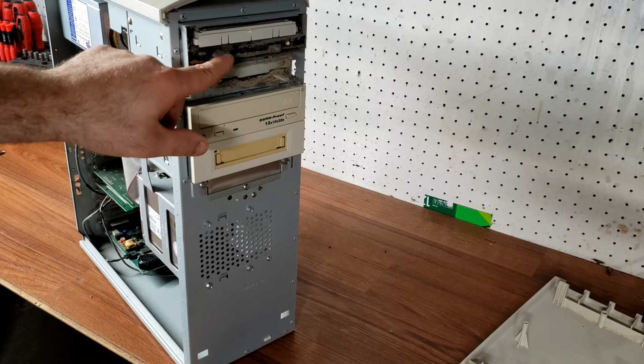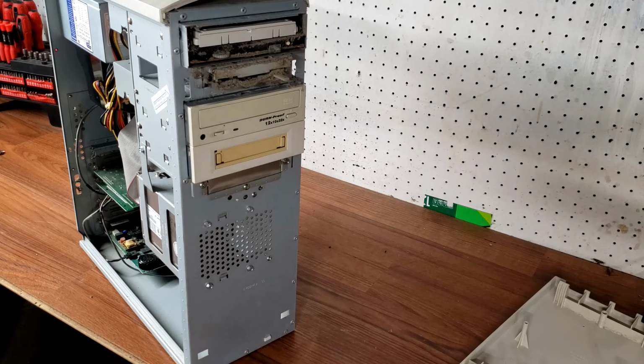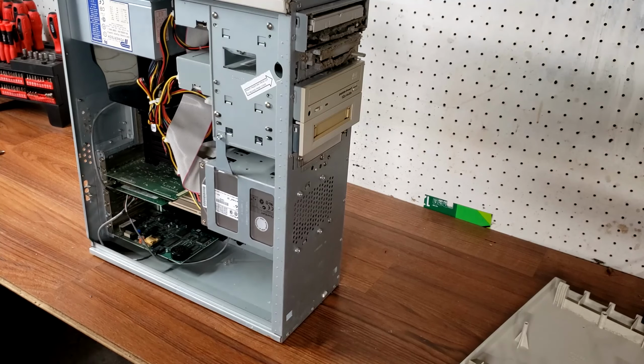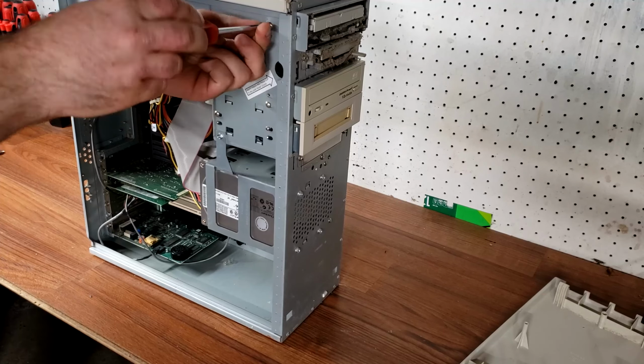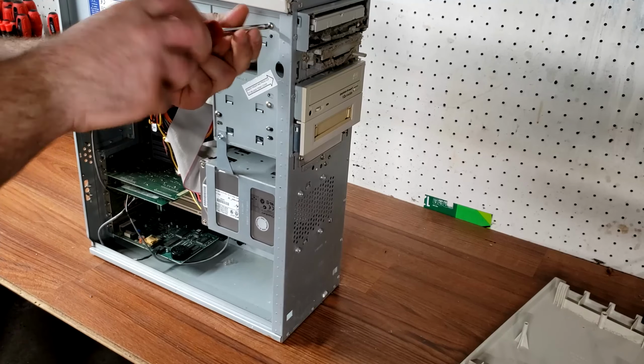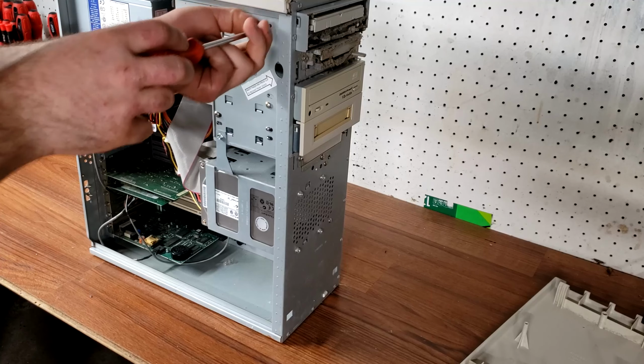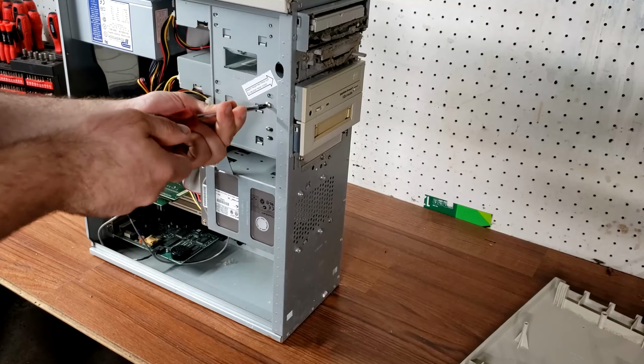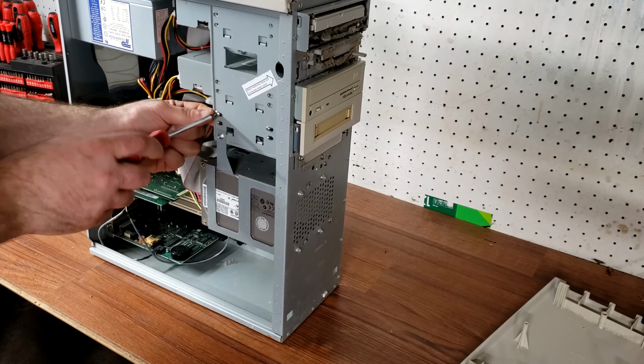That is nasty and disgusting. I'll have to blow the dust out of that before I try it, but let's just see what parts are in here. And like I said, I'm not going to restore this. In fact, I don't think I'm going to keep any major parts out of it, except for, obviously, the CD-ROM. A lot of the stuff in here has me kind of curious.